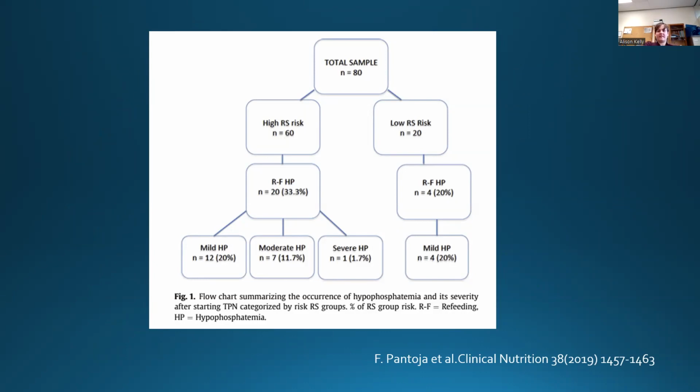So this is a table which is taken from a 2019 publication, just to give you an idea of just how common hypophosphatemia is in parenteral nutrition. So this was a sample of 80 patients started on parenteral nutrition, and they were stratified for their refeeding syndrome risk. So high risk on the left, low risk on the right. So out of these high risk patients, you can see that a third of those developed hypophosphatemia, with that being mild in the majority, but also one with a very severely low phosphate, less than 0.3 millimoles per litre. And even in these low refeeding risk stratified patients prior to feeding, 20% of those developed hypophosphatemia as well.